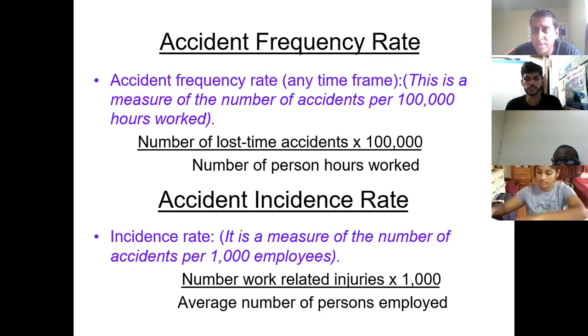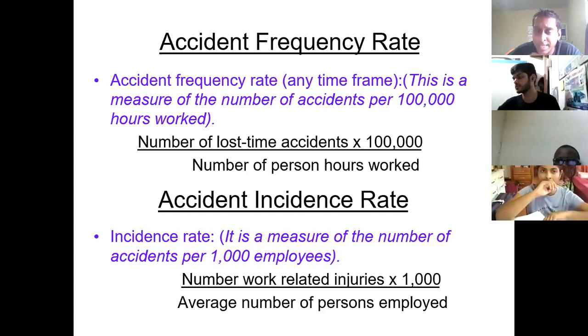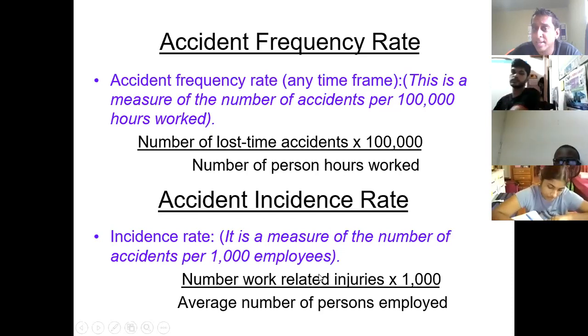When you look at this, if you have the PowerPoint, which I think you have, just remember that this one here is for real life. This is what safeties use on a monthly basis for those KPI sheets.